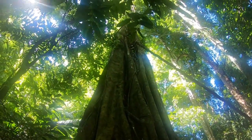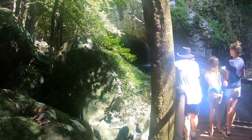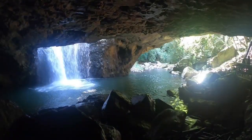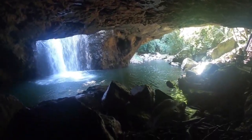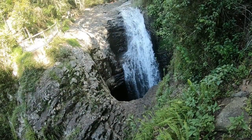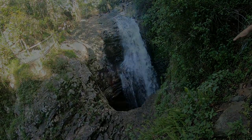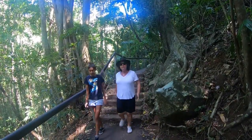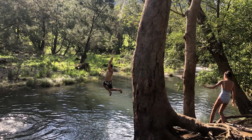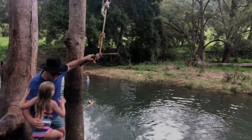The Natural Bridge is a rock formation that's formed by the force of the waterfall falling on top of the cave, and eventually put a hole through the roof of the cave and creates this spectacular waterfall from inside the cave as well as outside. Yeah, that was pretty amazing, wasn't it? It was. And then on the way back, a little picnic area on the edge of the Nerang River, and had an amazing swing rope there. I think we all had a bit of a go at it.